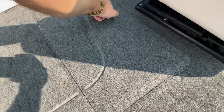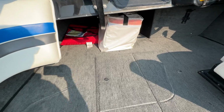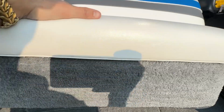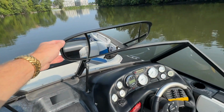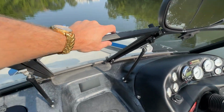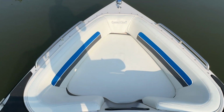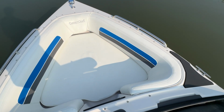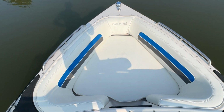We open up our floor hatch. Cooler. Batteries are in the back. There we go. Mirror up top. We do have the windshield that opens up into the bow here, and bow seating is in excellent condition. One full seat base there. Everything looks good.